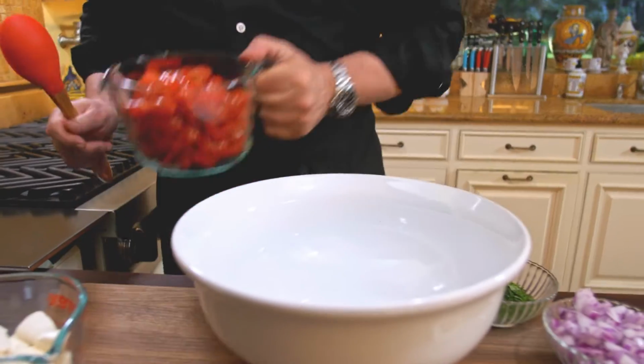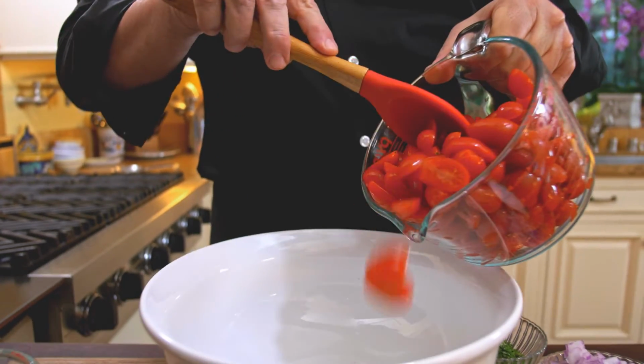Yum, yum. Oh, what's happening? Hey, why am I so happy? I'm about to make one of my favorite salads. This salad, by the way, is made with tomato and mozzarella, but not any regular mozzarella, ciliegine. Let me show you. Instead of regular tomatoes, I've taken cherry tomatoes.